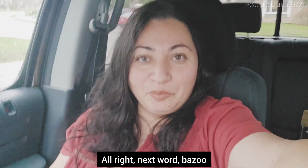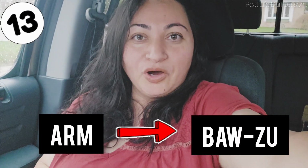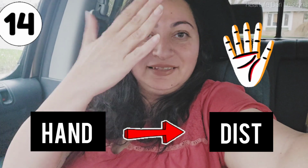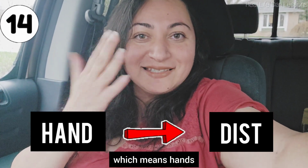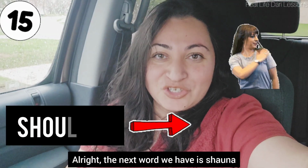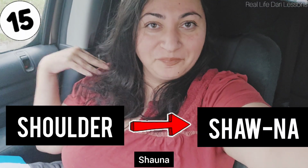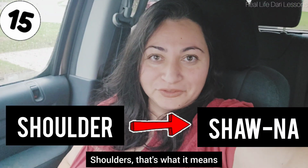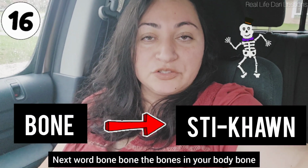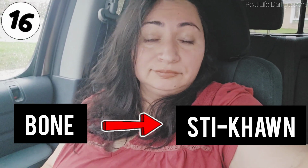All right. Next word. Bazu, which means arms. The next word we have is dist, which means hands. All right, the next word we have is shana, shoulders. Shana, shoulders, that's what it means.